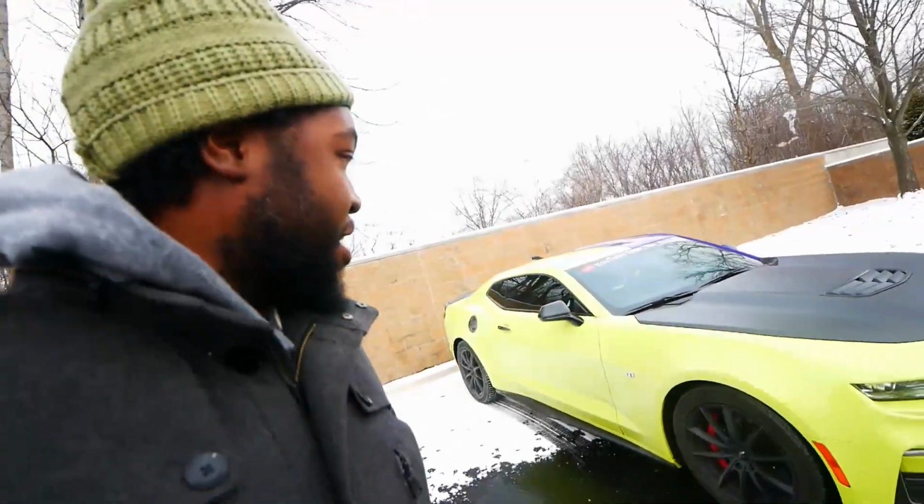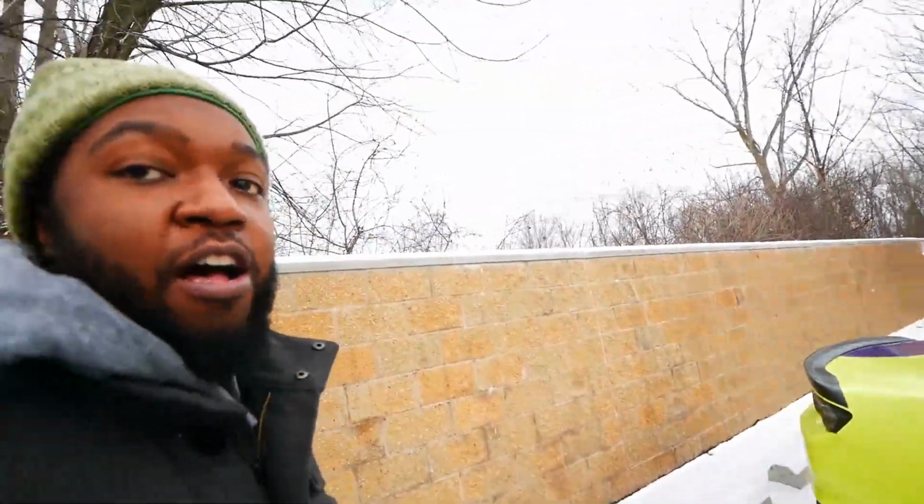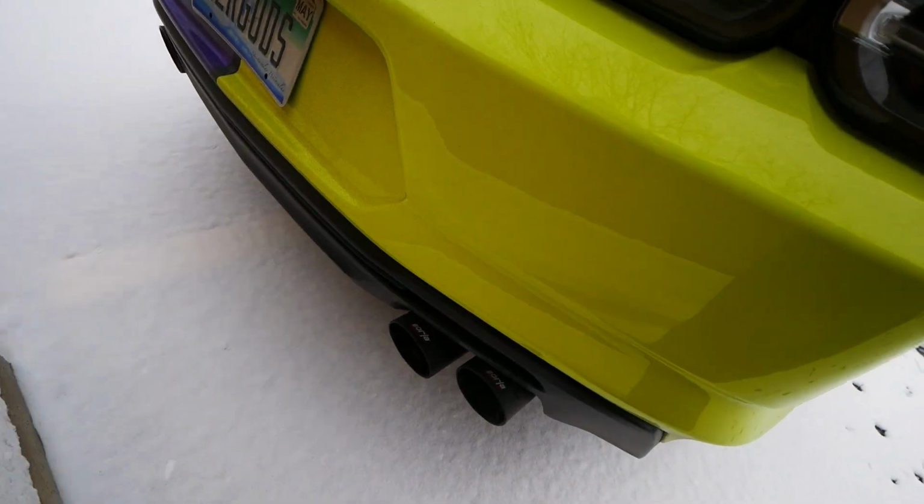Also, on the outside, this is my stock color here, the Shock color. Love that, gets lots of attention. I also added the Borla S-type axle backs, and I have an H-pipe on here. So I have more volume than what it does stock, and my tone is deeper.